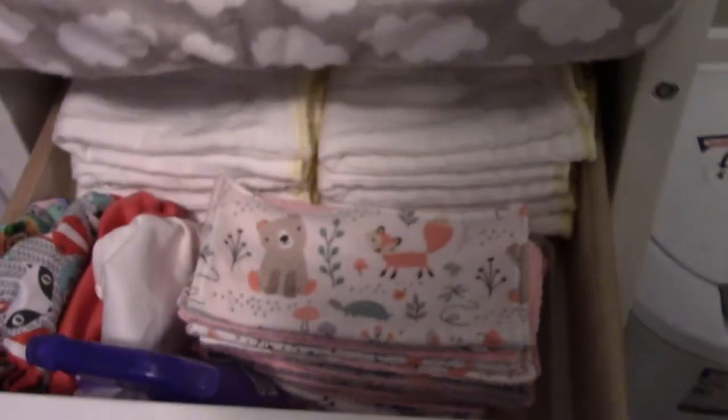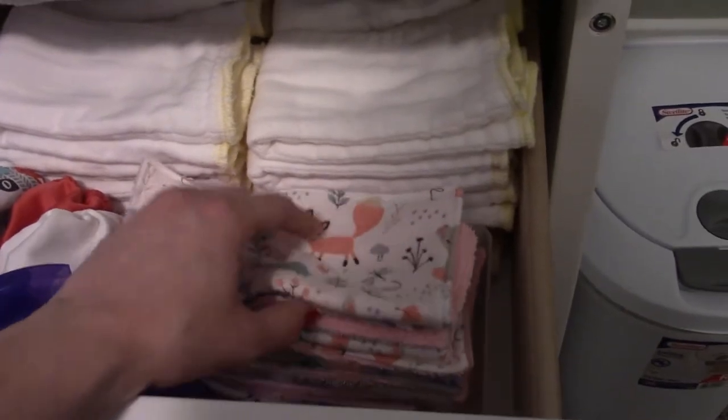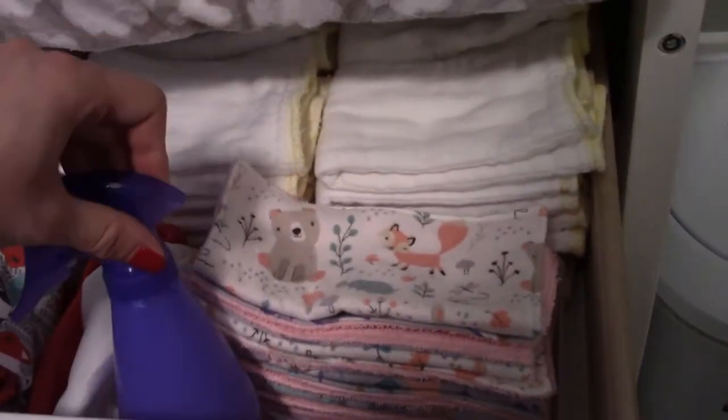So this drawer, or these drawers, have all of our diaper stuff. We're doing cloth, like I said. We've got newborn pre-folds, covers. Some of these are pretty cute. Little foxes. This one's a little Tokidoki print. And all the wipes, I can't remember if that was last week's video or next week's video, but I sewed all of these. This is a spray bottle for the wipe solution, and then the Snappis are in here.